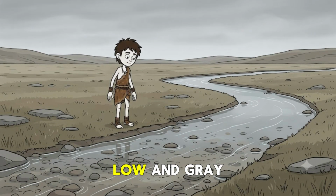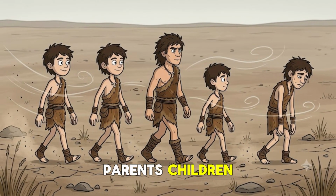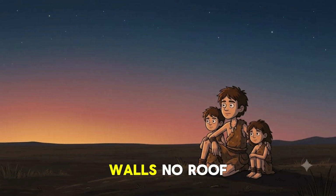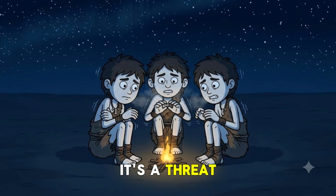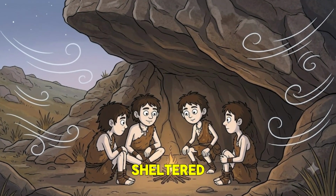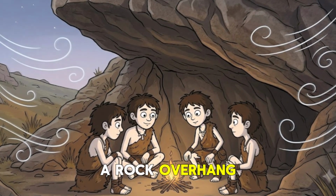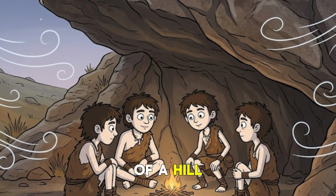a river running low and gray under a pale sky. A family moves through it, parents, children, an elder walking slower than the rest. They have no walls, no roof but the sky. At night, the cold isn't a discomfort, it's a threat. Archaeologists believe early humans first sheltered wherever the land offered protection. A rock overhang, a shallow cave, the leeward side of a hill.